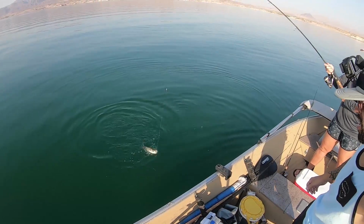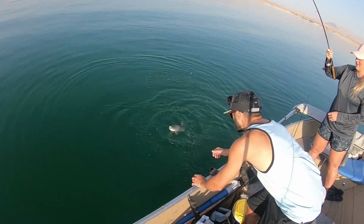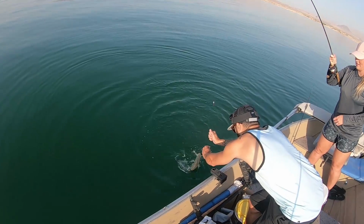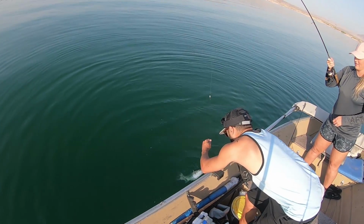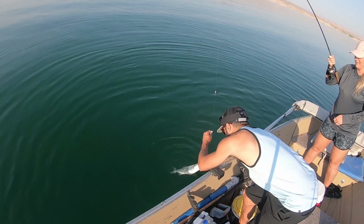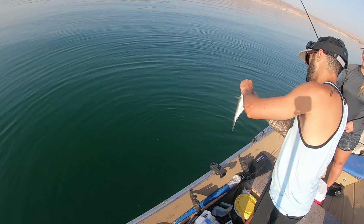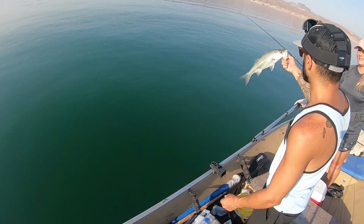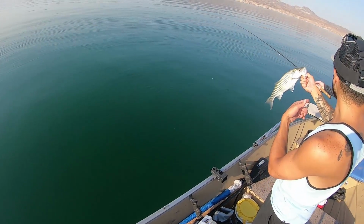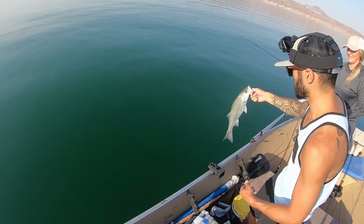Right, head cam died, so we got this one. Good live bait bite. That's a day. Perfect hook set, look at that. Nice. First fish on the top water she got, and the first fish on the live bait she got. Good job, that's a nice little guy.